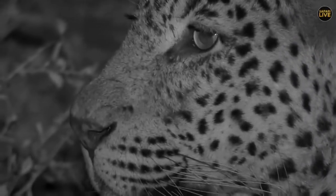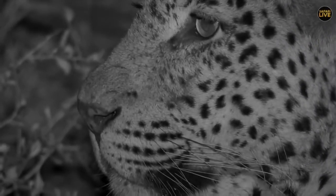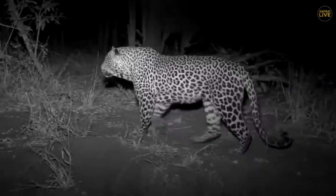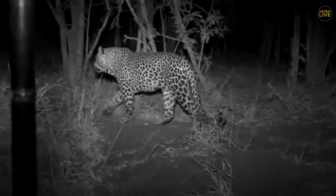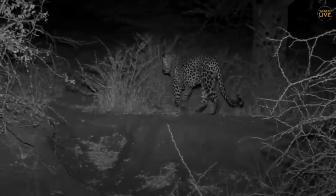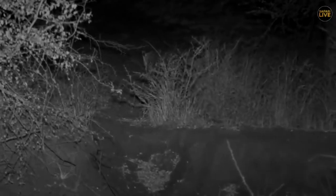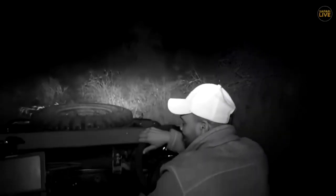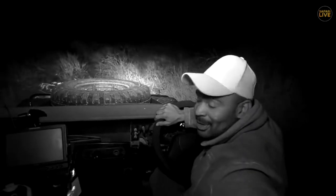Look at those eyes. These animals can see very well. And those whiskers, they use those whiskers in order to judge the space in between the trees. You can see now it's moving away in order to give these elephants a chance, because it seems like the elephants are coming in his direction. Look at that. So I'm just going to try and follow Tingana a little bit and see where he's going to come out.